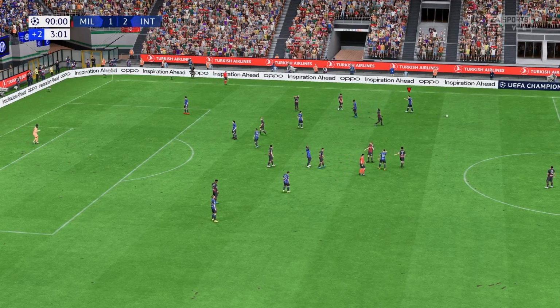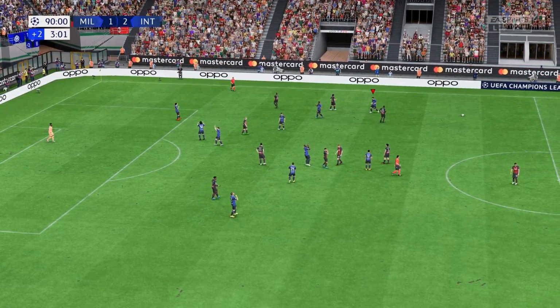The final whistle and job done for Inter. They hold the lead going into the second leg.